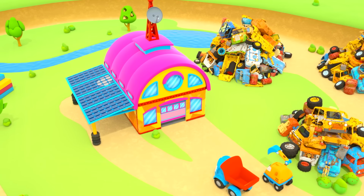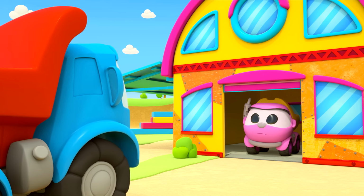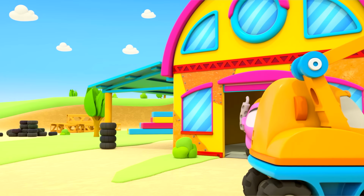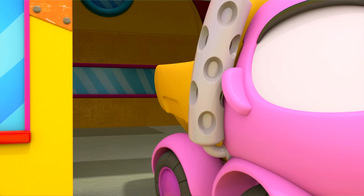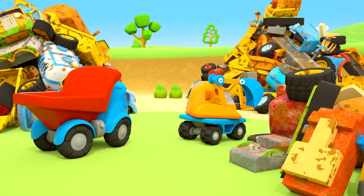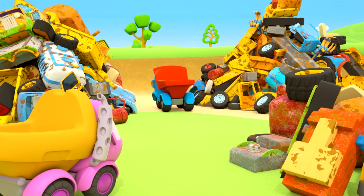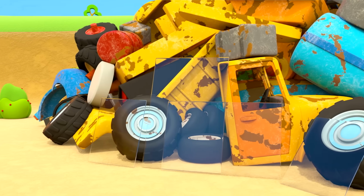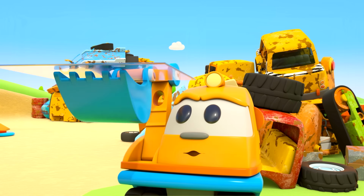This is Leia's garage. Hello! Good morning. Where are they off to? Friends have gone to the scrap heap. They're looking for glass for the aquarium walls. Scoop, I found some! Up!